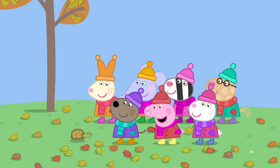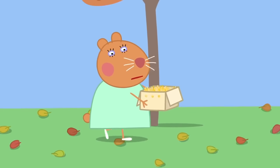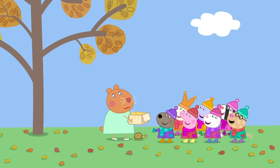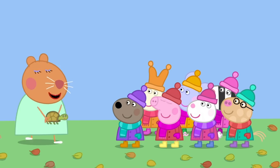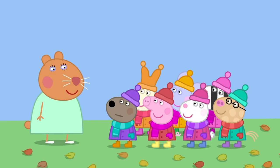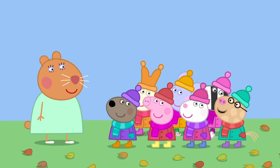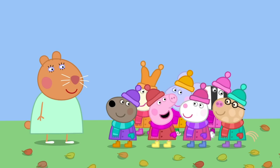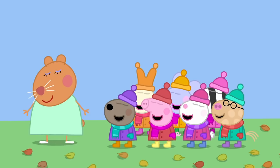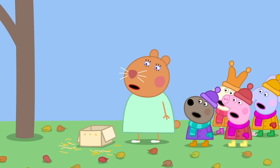Hello, Tiddles. What are you doing here? Tiddles! It is Dr. Hamster, the vet. Here's Tiddles! Thank goodness you found him. Oh, naughty tortoise. Back in your box. It's your bedtime. It's not bedtime yet. It's bedtime for Tiddles. He sleeps all through the winter and wakes up in spring. That sounds nice. You like sleeping, don't you, Pedro? Yes. Oh, dear. Tiddles has run away.